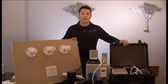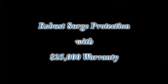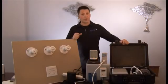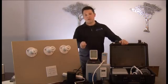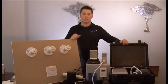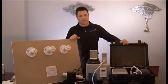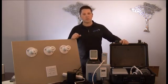back it up. We back it up with a $25,000 insurance policy should a transformer fail, an out-of-control car hit a tree that shorts out the lines, lightning, you name it. It's very reassuring to know that anytime you plug something into the wall, it's protected. Protected by a $25,000 warranty and a company that takes it very seriously. That's number one. Robust surge protection with a $25,000 warranty on their TV, computers, etc.